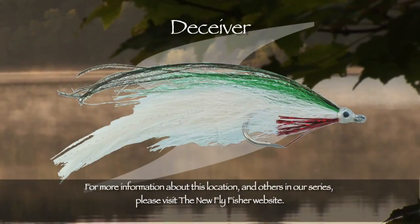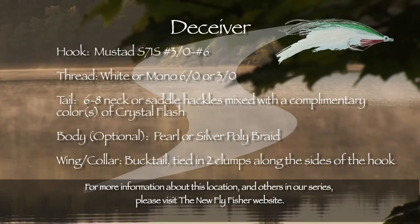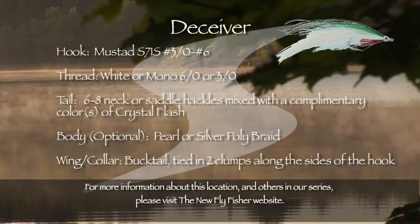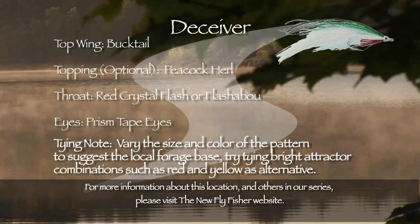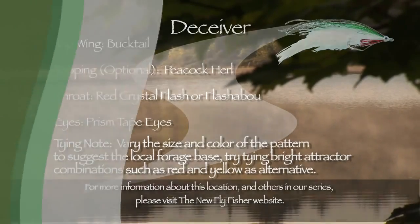The hook is a Mustad S71S in sizes 3/0 through number 6. The thread is white, 6/0 or 3/0. The tail, 6-8 neck or saddle hackles, mixed with complementary colors of crystal flash. The body, which is optional, is pearl or silver poly braid. The wing, bucktail, tied in two clumps along the sides of the hook. The top wing, bucktail. Topping, which is optional, is peacock pearl. The throat, red crystal flash or flashaboo, and the eyes are prism tape eyes.